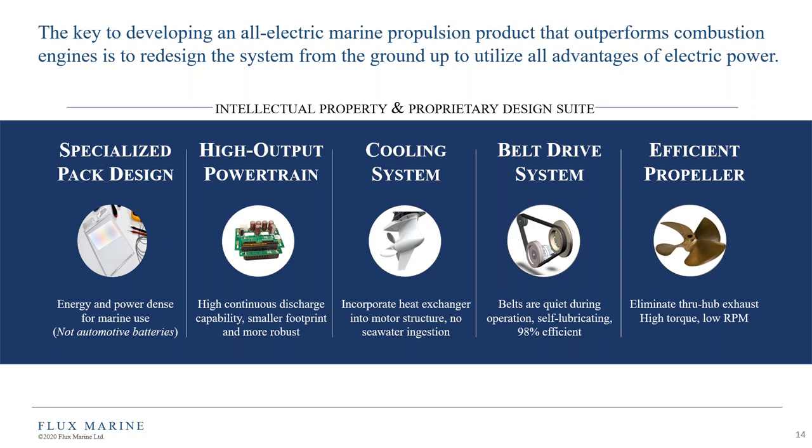Cooling system is tremendously important. Traditional outboards are cooled through an impeller that actually sucks seawater in through its system and spits it out. This creates vulnerabilities for corrosion and early failure. We're developing a cooling system that's actually integrated into the physical structure of the motor and is a single loop. So it requires absolutely no ingestion of seawater. The result is we are able to have higher heat rejection and eliminate maintenance.